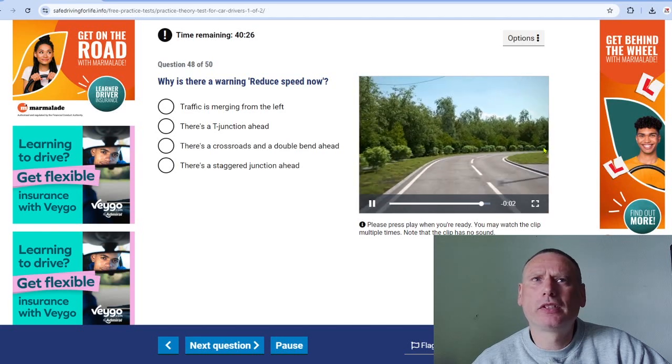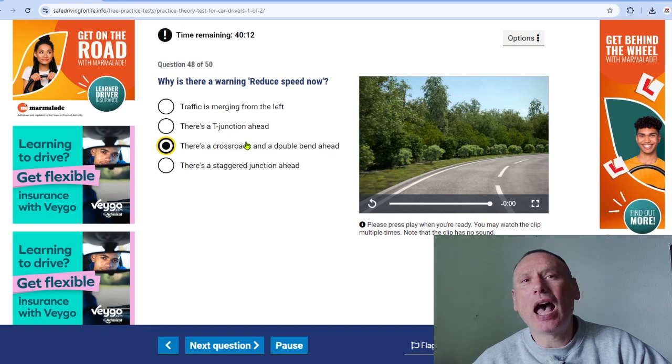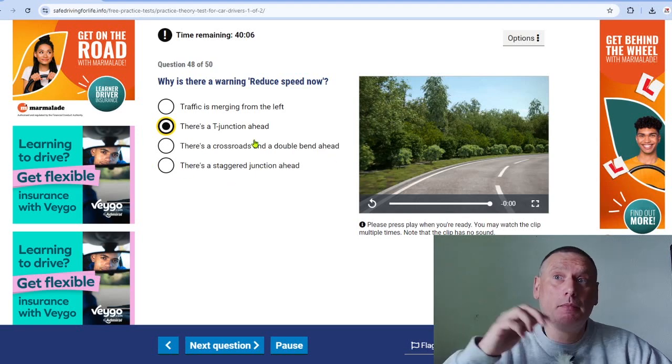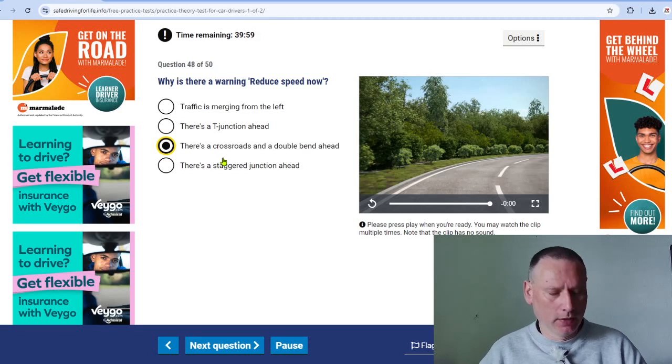And right, so I've watched the video now. So why is there a warning reduce speed now? Traffic is merging from the left. There's a T-junction ahead. There's a crossroads. So the answer is there's a crossroads and a double bend ahead. See, I would have turned around and probably selected one of these, but now I've learned from previous mock tests that there's a crossroads. Let me explain this.